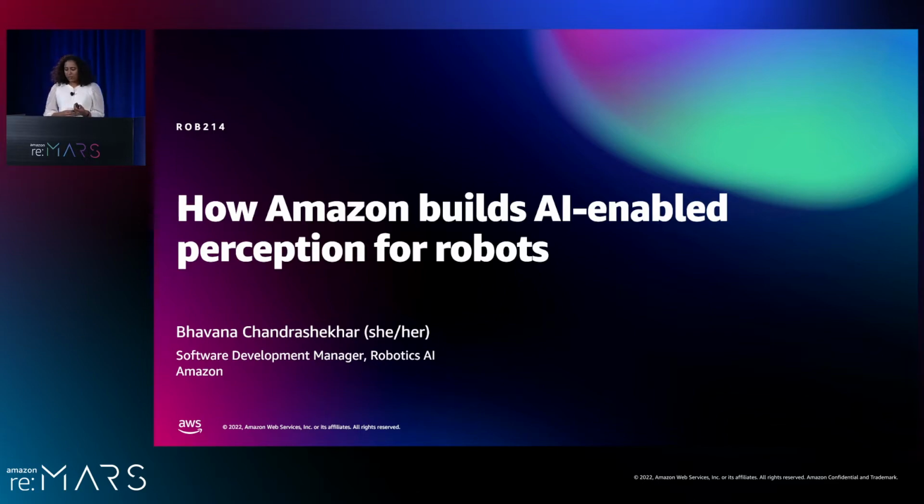If you've wondered about how Amazon is thinking about AI-enabled robots, today we're going to cover one of the robots called Robin, explore difficult AI problems that exist in the robotic manipulation space, and how Amazon Robotics approaches solutions to them.